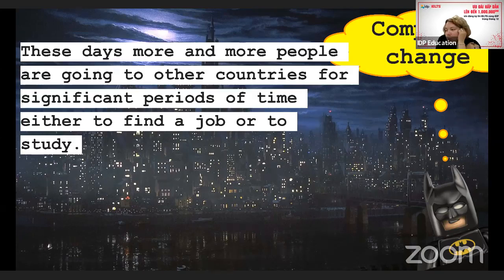Ooh, nowadays a decreasing number. Your subject is number, so it's not "there are". And the amount of time to seek job opportunities, seek, no preposition, seek something: seek job opportunities, seek treasure, seek love. Foreign countries, good. Study, pursue higher education, good.